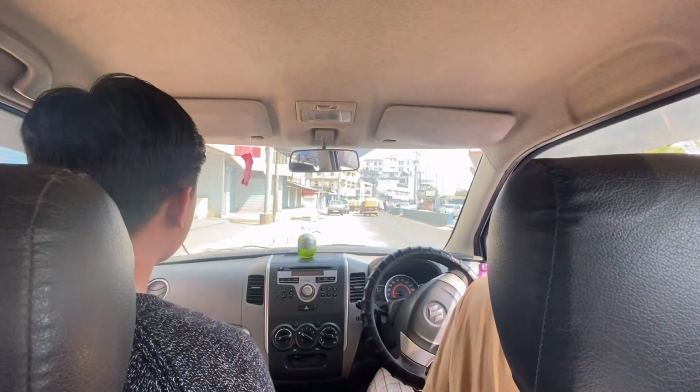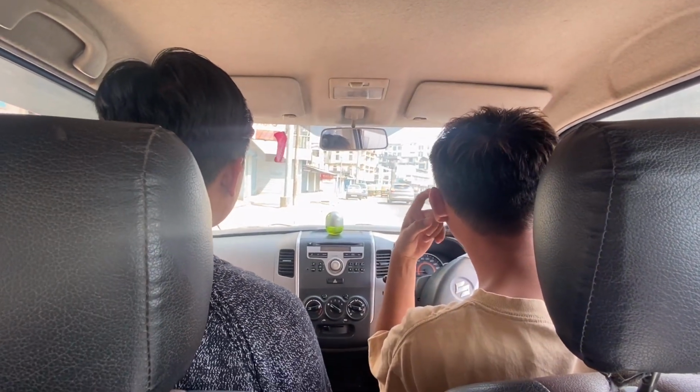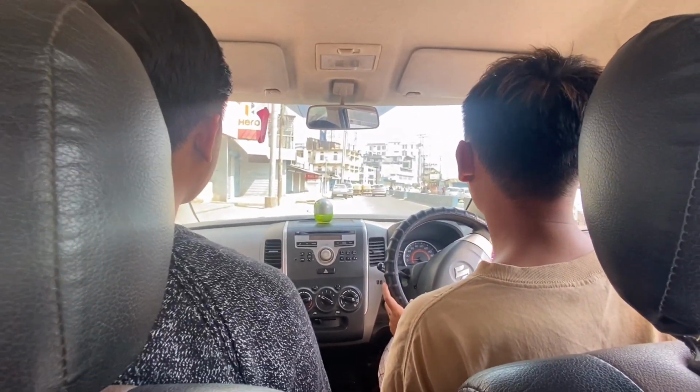Anything can happen, guys. Experience mo lang. It's a bumpy ride. He stopped again. Just stop because he doesn't want to hit the car, guys. Traffic. Thora crowded hai to wo thora khali hoke jayenge.